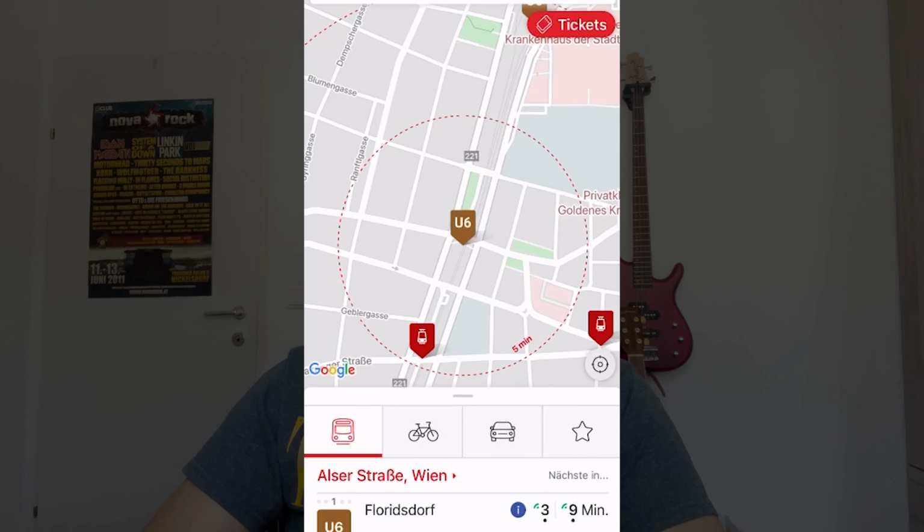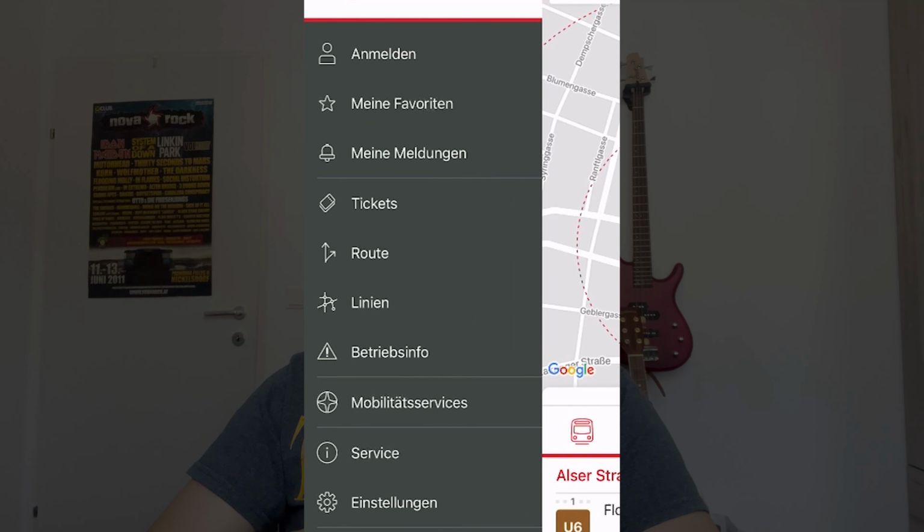But here's a tip for your trip. With the Wien Mobil app, you can buy a day ticket for public transport, which is valid until 1 AM. This ticket only costs €5.80 and would be the cheaper option if you are only in Vienna for one day.